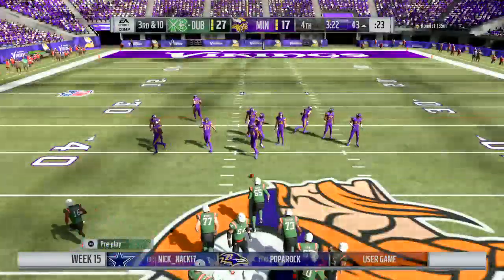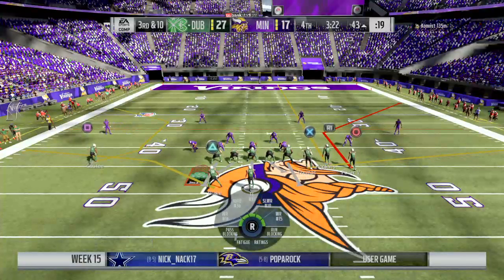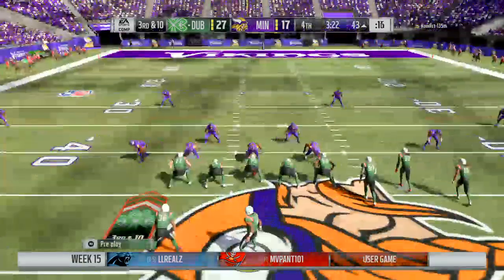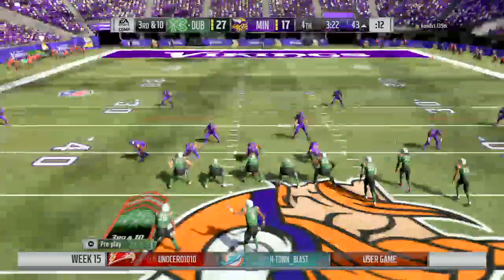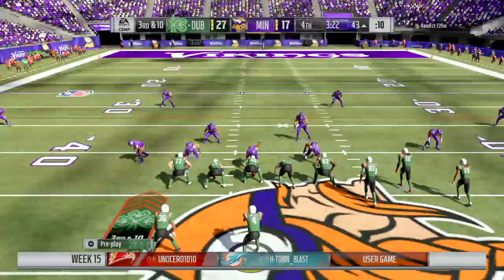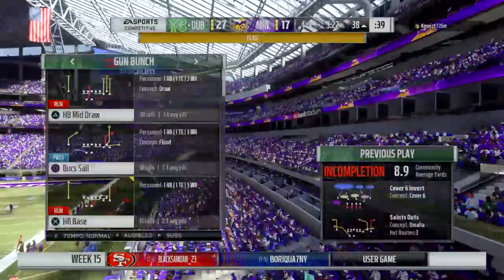Big play coming up. Here's 3rd and 10. I would expect to see some pressure here. Come back, come back. Down. Blue 80. Blue 80. Come back, come back. And now whistles and a flag, and I think we got a jump here.